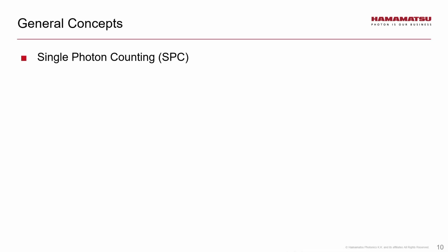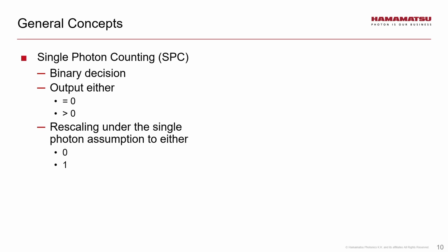On the one hand, if we go for the general concepts, single photon counting in itself is a binary decision, meaning based on the technology, we can determine the difference between absolute darkness, 0, or larger than 0. If we reduce our signal extremely so that we can assume that we only have single events present, then we can rescale that to 0 or 1 and call that single photon counting.